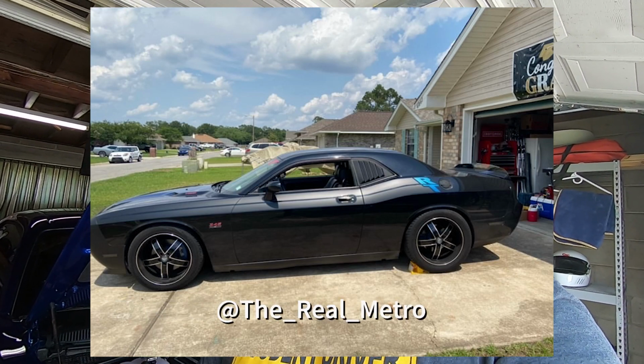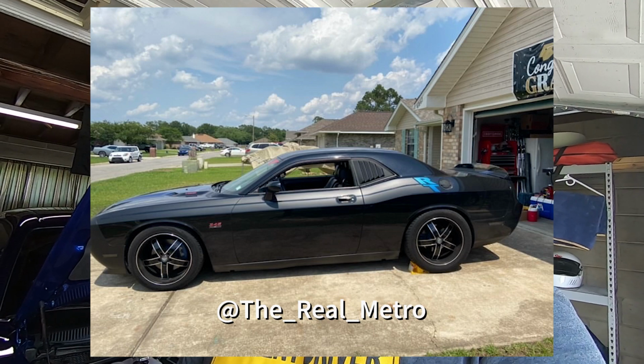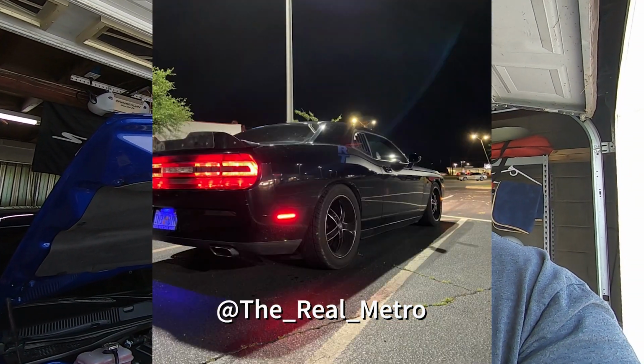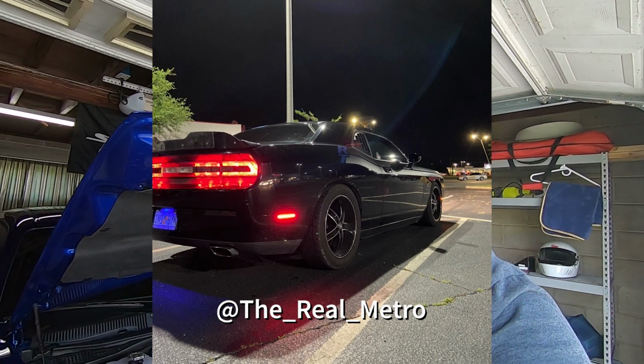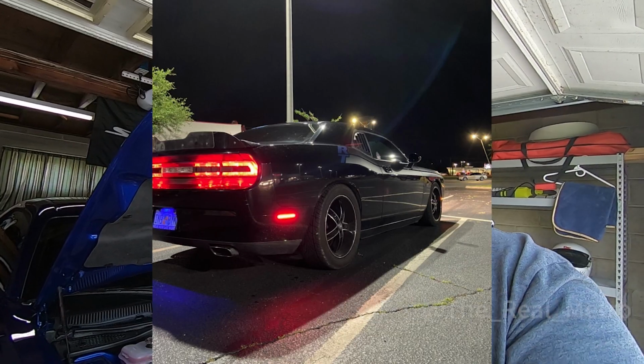So now moving on to RealMetro. He has a 2010 Challenger RT. He sent me a bunch of mods, but I'm just going to summarize them here. So it's lowered, straight piped, he has a built trans, a new engine because the first one apparently blew up, a custom spoiler, staggered wheels, a bunch of LED lights, and a whole bunch of cosmetic stuff like a painted engine bay and stuff.